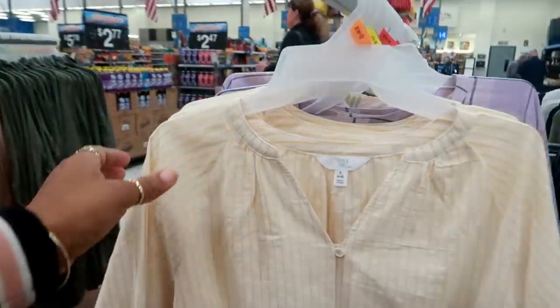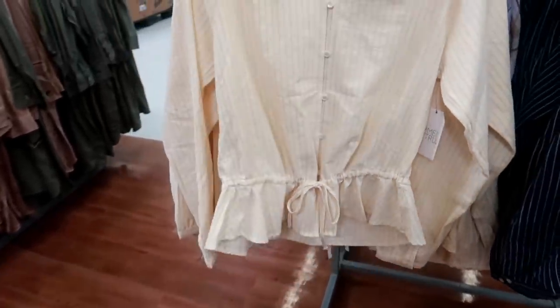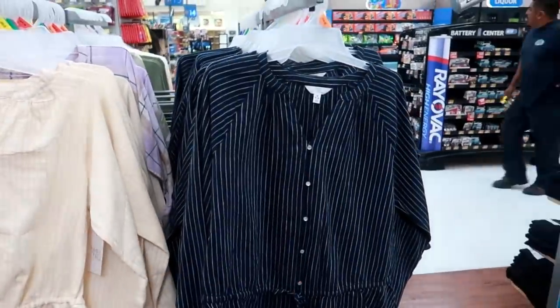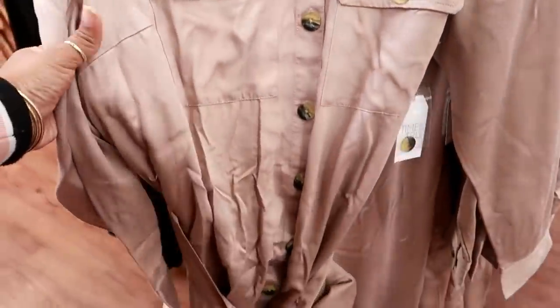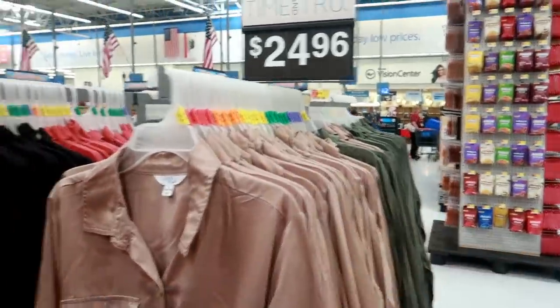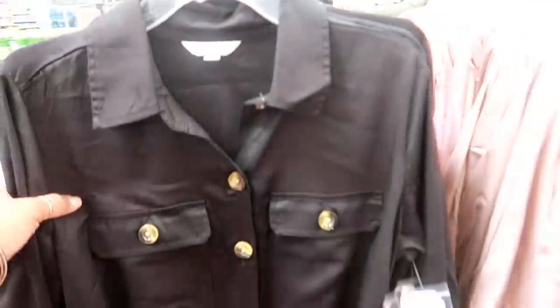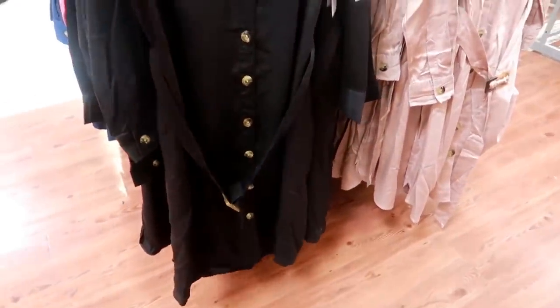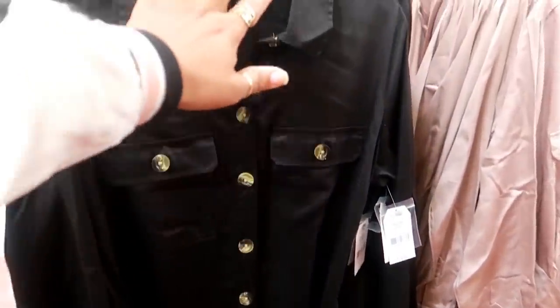Ooh, this top is cute. It has the buttons down the front, kind of like the little clear. It has the drawstring at the waist. And this is $14.96, and they also have that in blue. Lots of dresses over here, $24.96 with the big buttons down the front. It has the belt with the buckle, long sleeves. I see cream, green, black, this color right here, and then there's even a blue over there, and that's kind of what it looks like. Not bad for 25. The material is kind of thin, so that means you won't get so hot in that.